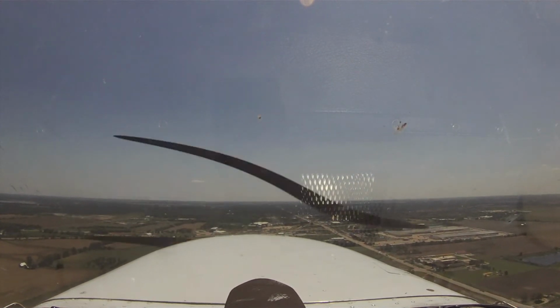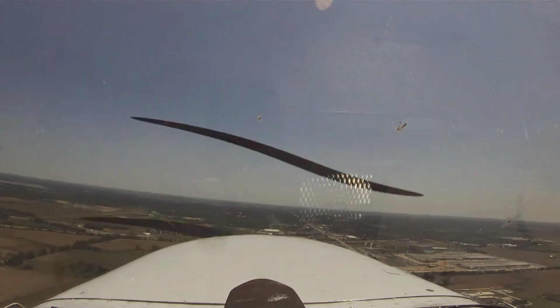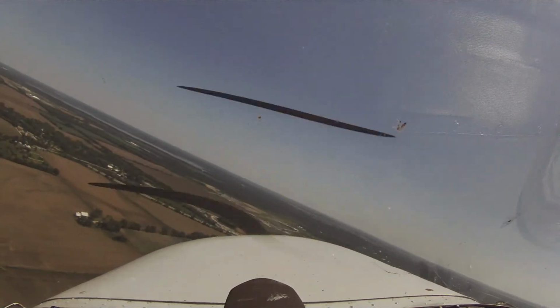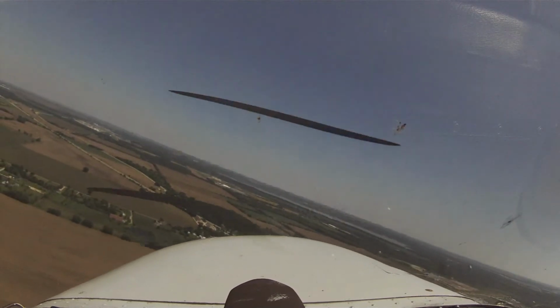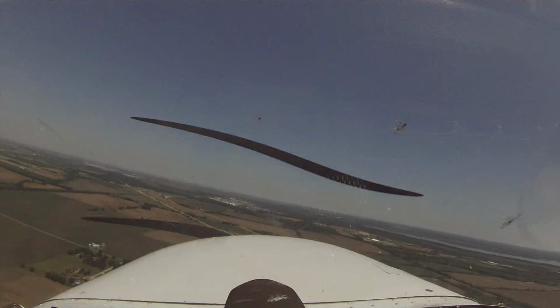Popper Grove, 725 Papa Golf on left base. All right. Runway 12, Popper Grove. Morris traffic, Cessna 662, turning left crosswind, downwind departure, Morris. Papa Grove traffic, Gold 592, left base 27.